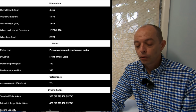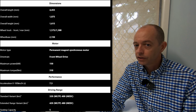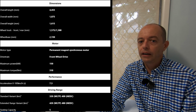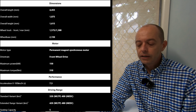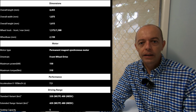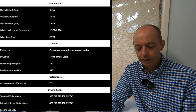It's got a 150 kilowatt electric motor. The current ZS available in Australia is 105, so it's a bigger, more powerful motor than that. The new generation ZS, which we're expecting in Australia sometime this year, has 130, so that will be catching up. And the Hyundai Kona's got a couple of different models, ranging from 100 kilowatts up to 150.